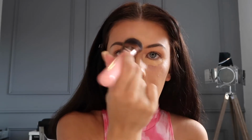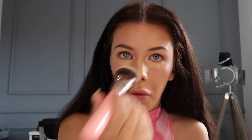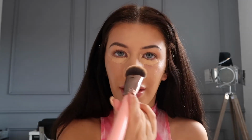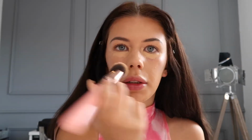So now my concealer has been sat on my skin for a little bit, I'm going to blend it out. So I'm just going to go back in with the foundation brush and do tapping motions where I applied that concealer. I always blend out under my eyes last because I have to set my under eye straight away to prevent any creasing, so I just do that last. This chin. So you can see that bruise is literally completely covered now.